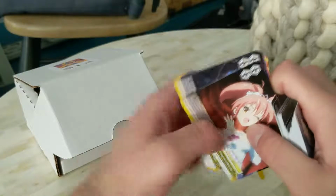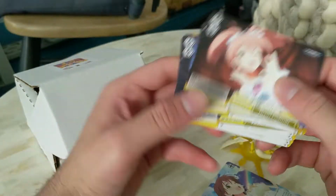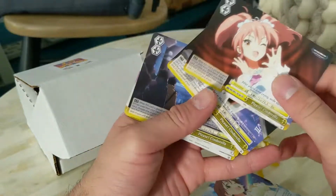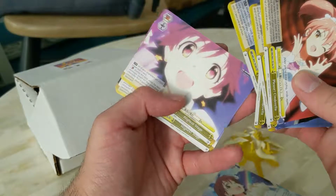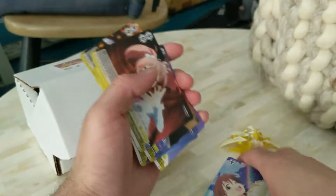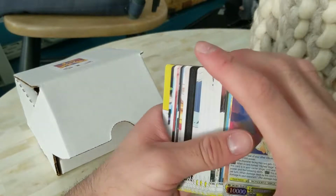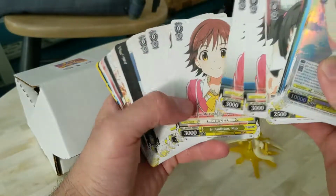Oh, these ones are like sideways, so okay. Guess there's multiple cards. Please, Cinderella. Please, Cinderella. Highest stage. All right, and that is it for this pre-booster deck pack. Don't know what enemy means. I guess you have four of each card.